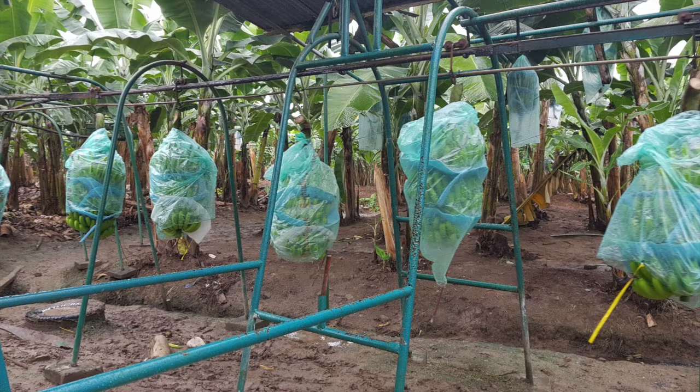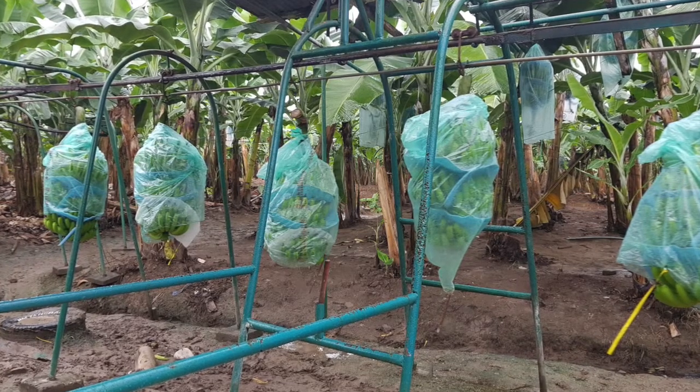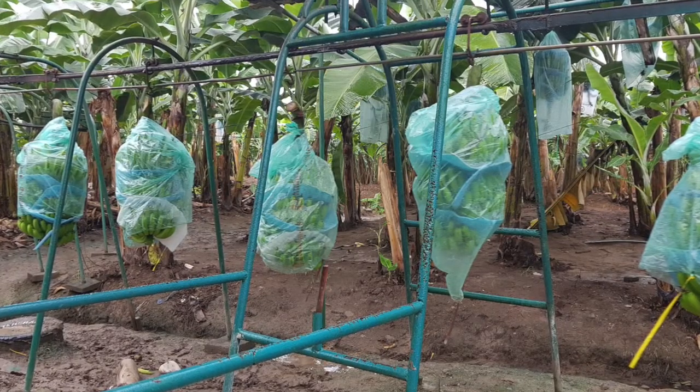Some farms, like the one in Ecuador Casey visited, have a pulley system where the bananas are loaded onto hooks on a rope and are pulled into the cleaning and packing facility. Casey says the plastic bags help keep pests out.